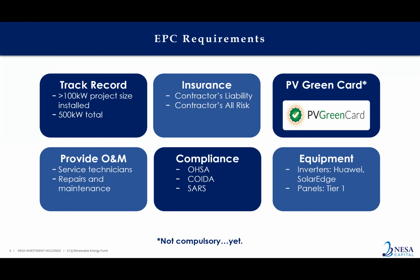In terms of compliance, we're very strict on occupational health and safety. We just can't afford to have any issues on site there. So you've got to be up to date with that. You've got to have a health and safety file in place for your project. You've got to be registered with the Department of Labour in terms of COIDA, and then naturally you've got to be in good standing with our good friends from SARS. Amongst others, there are maybe some other things that I've left out, but those are the big three.